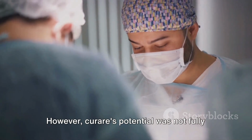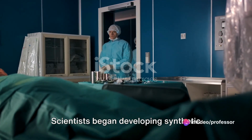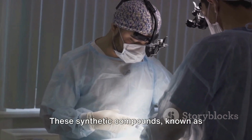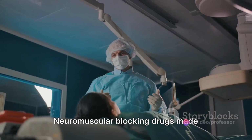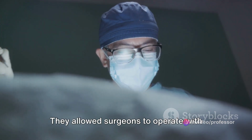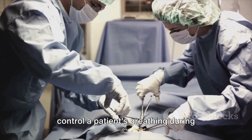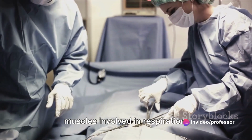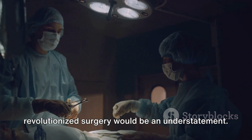However, curare's potential was not fully realized until the 20th century with the advent of modern anesthesiology. Scientists began developing synthetic versions of curare, which were safer and more predictable. These synthetic compounds, known as neuromuscular blocking drugs, were a game changer in the operating room. Neuromuscular blocking drugs made surgical procedures safer and more efficient. They allowed surgeons to operate with minimal muscle resistance, reducing the risk of complications. These drugs also made it possible to control a patient's breathing during surgery by temporarily paralyzing the muscles involved in respiration. To say that neuromuscular blocking drugs revolutionized surgery would be an understatement.